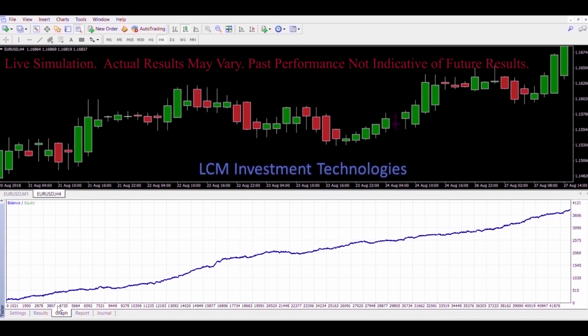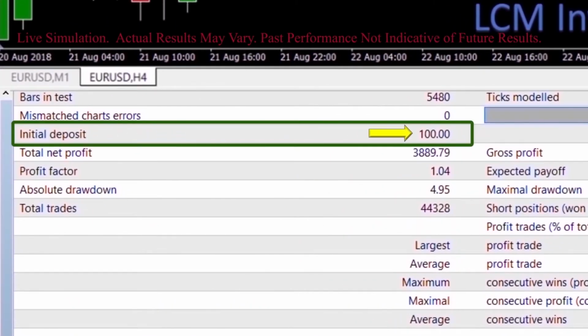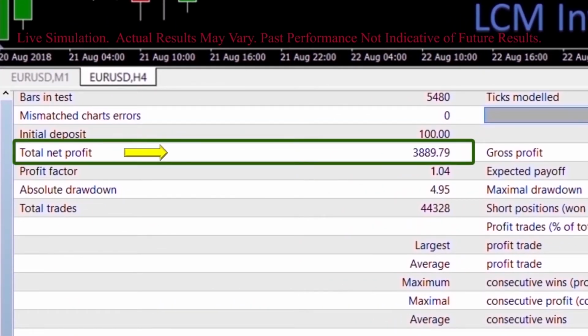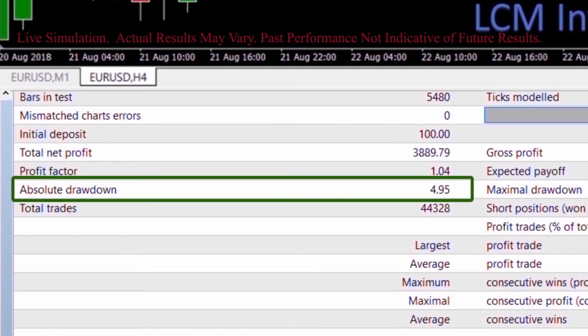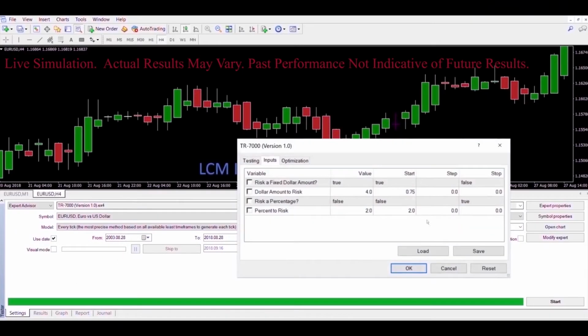And the blue line you see here represents exactly how much money you have as your initial deposit grows more and more over time. In fact, now that the test is complete, let's look at the Results tab and see how you did. As you can see, you began with an initial deposit of $100. And now you have $3,889.79, with an absolute drawdown of only $4.95. Pretty good, right? Well, that's what happens when you risk a fixed dollar amount per trade with this algorithm. Notice now what happens when you risk a fixed percentage per trade.